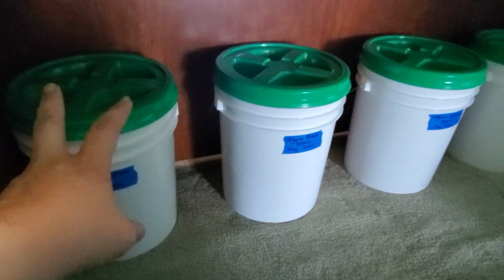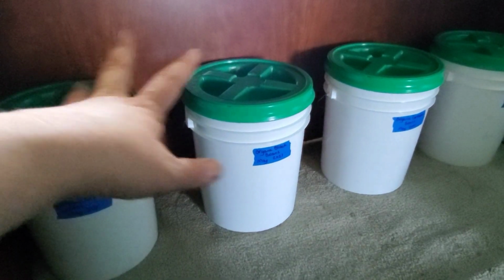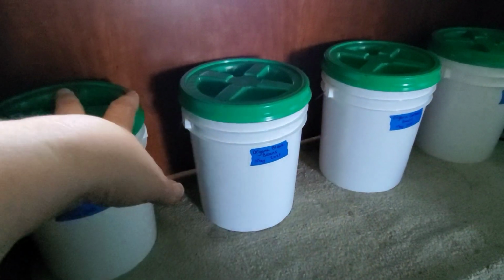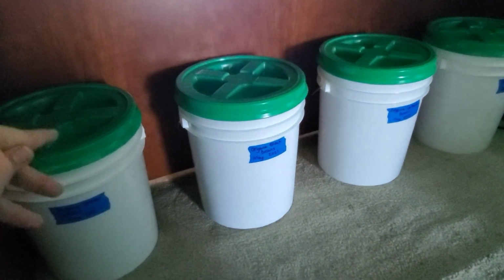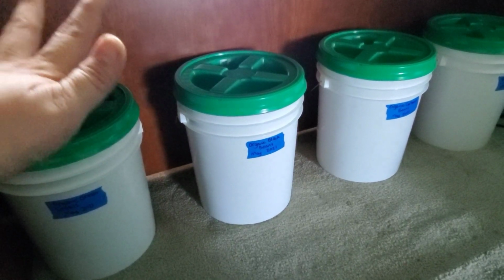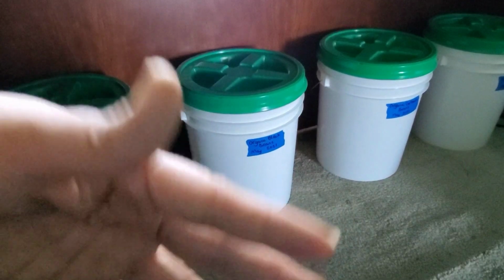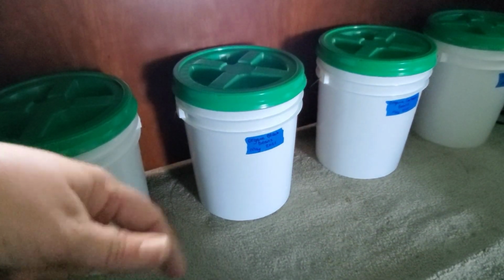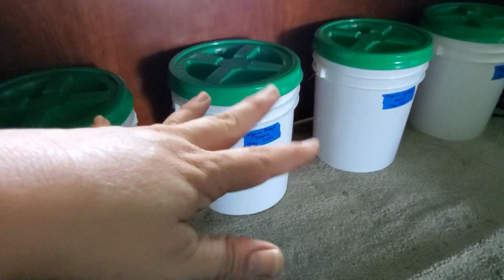But basically the beans and the big things that have gone into these buckets, these are now working buckets. We've got a ton of this stuff already in long-term storage, sealed up in Mylar bags with oxygen absorbers and everything, ready for 10 to 20 years. I'm estimating more like 10 years on a lot of that stuff, which I can cover in the Mylar storage video.